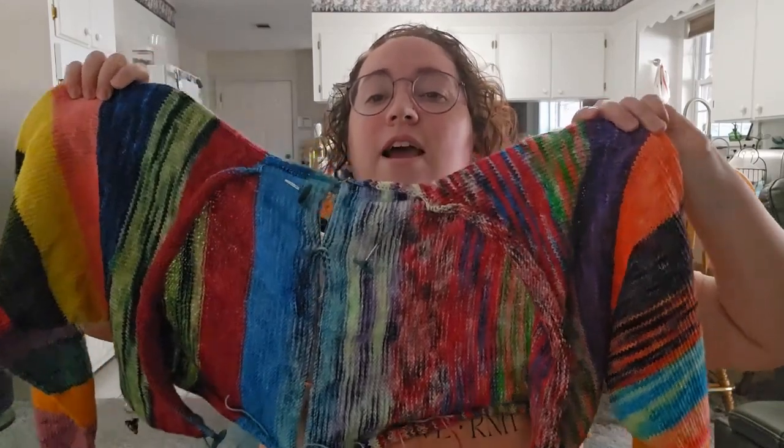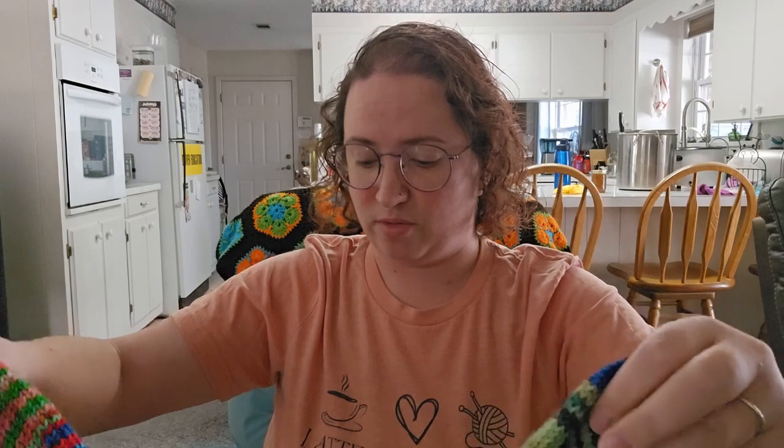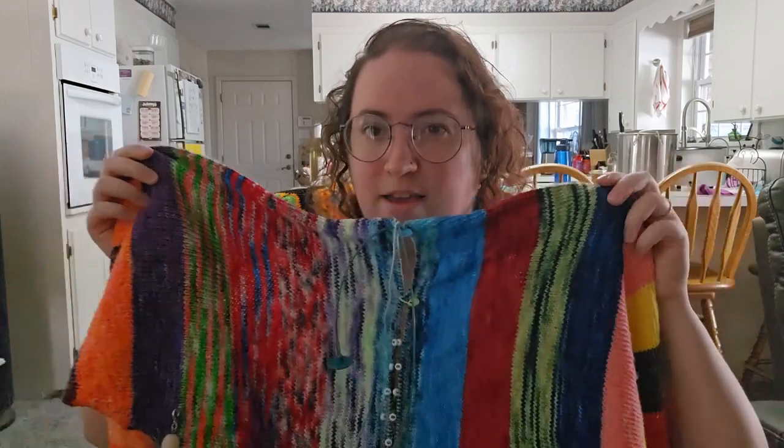I am going to try it on so that if it's not wide enough, I can add more rows in the middle to make it a little wider. Hopefully it fits as is.